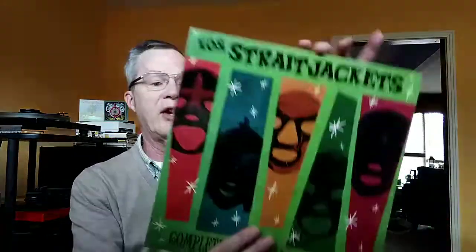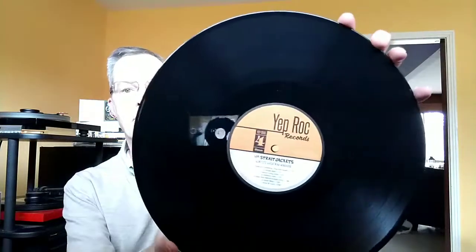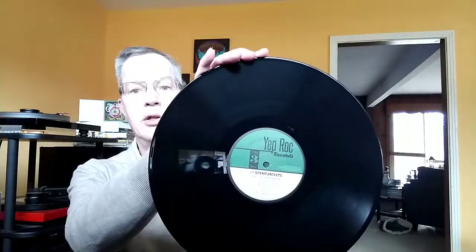This is a 2-record set, but there's no gatefold for it. It's on Yep Rock Records, and all the labels are different colors. There's blue and red, and there's another record here which is sort of mustard yellow, I guess, and green. So, yeah, Los Straitjackets, surf rock band, so surf rock Christmas. I was really happy to get that one.